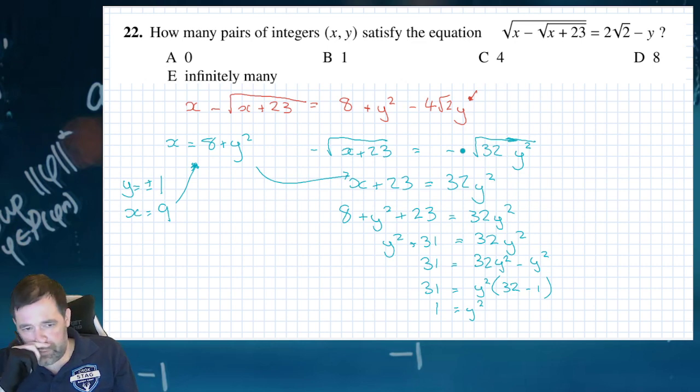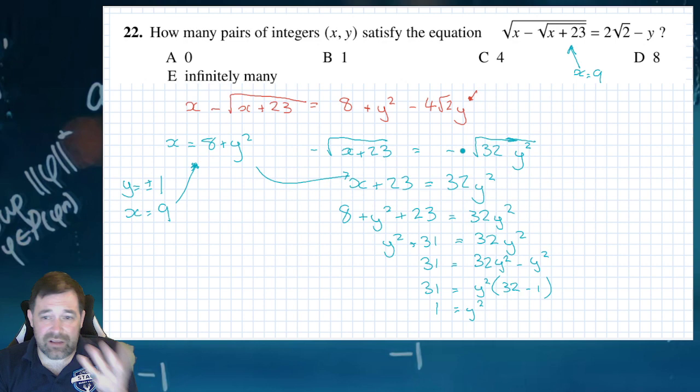Why can't y be... okay. So y was our first guess at being 1, but there's no way that if x is 9, y can be both plus and minus 1. So one of them won't work. I think you're going to get one solution. You're going to get x is 9.